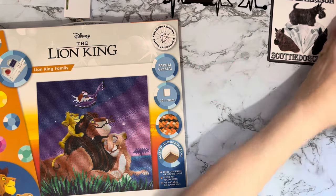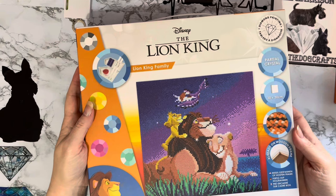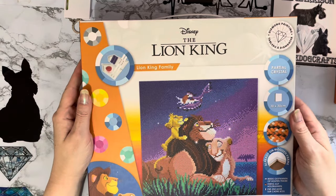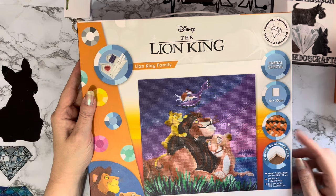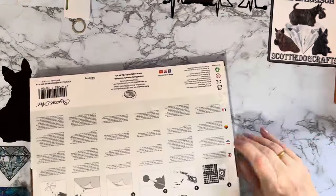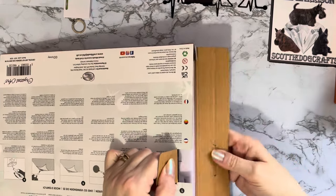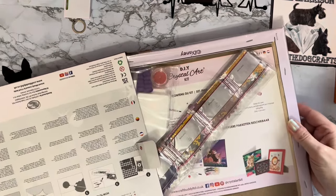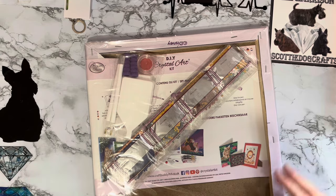So let's have a look at the canvas first. All the lovely Craft Buddy Crystal Art packaging. It is just wonderful. I do feel as though you've got a present when you get these. It says it's partial, but I think this looks like full drill to me, but we'll have a look. Oh, I suppose it's partial because maybe the eyes haven't got any gems on. But this was one of the original Disney kits that came out. They have got others out since, and I suppose they have to start running down some of the kits and discontinuing them so that they can continue to have the newer kits in.